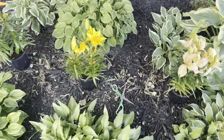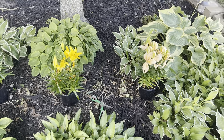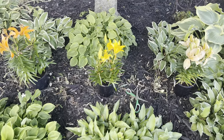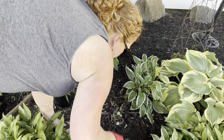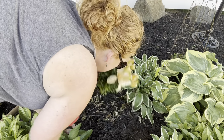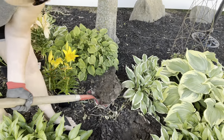I actually have good luck just going to Home Depot to buy plants. So these are a type of lily, daylily, but these are the bulb type. Some of them are still going to be blooming, some of them are on the tail end, but that is okay. My vision is for what the plant is going to be in years to come. So since I've already mulched this area, I'm going to move the mulch out of the way, dig a new hole, and get these planted.